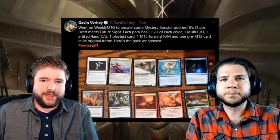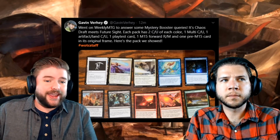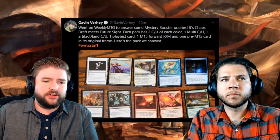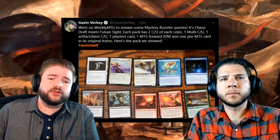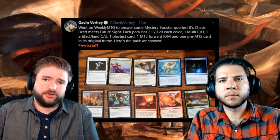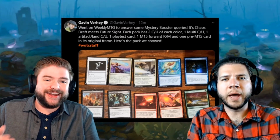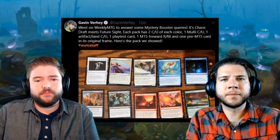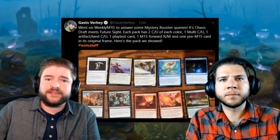So this is what the packs actually comprise of, straight from Gavin, friend of the show. And he was the lead designer on this, I'm pretty sure. Each pack has 2 commons and uncommons of each color, 1 multicolored common or uncommon, 1 artifact or land common or uncommon, a playtest card, which we'll get into more later, an M15 forward rare or mythic, and 1 pre-M15 card in its original frame. And that could be any rarity.